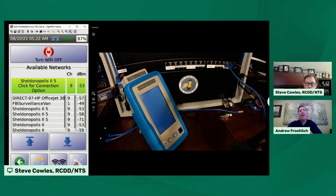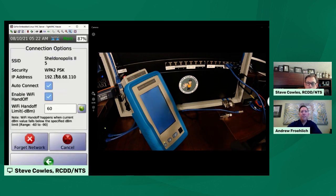Right. So Steve, can you share some of the Wi-Fi signal strength tests that can help us identify these types of problems? Absolutely. So the first screen we see here, we see a list of SSIDs and their associated RSSI signal strength value and the channel they're on. The one we've connected to here, Sheldon-Oplis 2.5, if I click on the connection option, we've got some toggle on and off functionality here. You can set it to not auto connect or auto connect, enable Wi-Fi handoff. What the handoff does for us, it allows us to roam the facility.